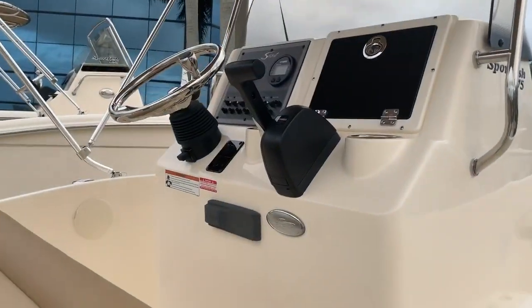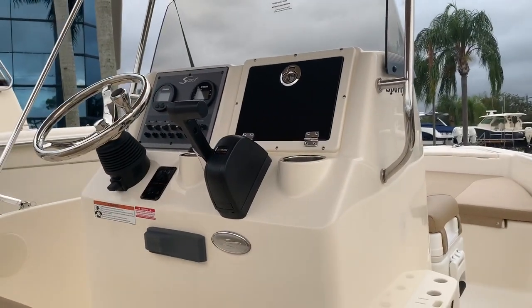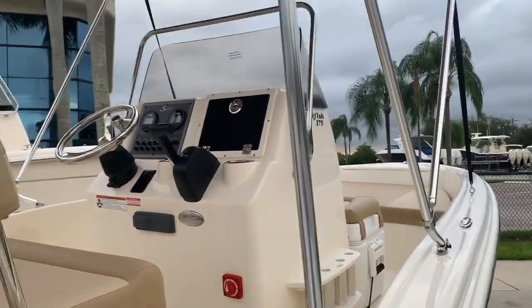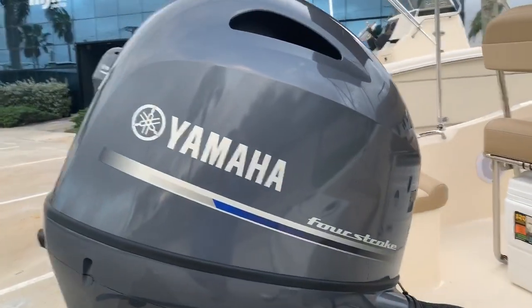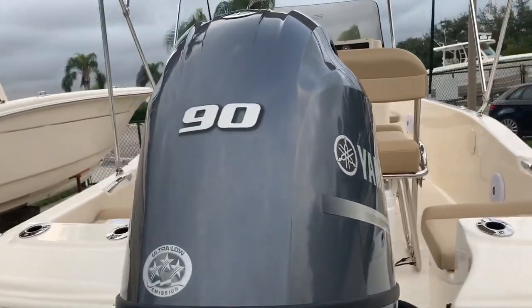Boat is equipped with a Fusion stereo, has great sound. Yamaha gauges. Boat does have a dual battery switch. Nice Bimini top on it. So for those days you're hanging out at the sandbar with the family and having fun or fishing, you definitely stay out of the heat.